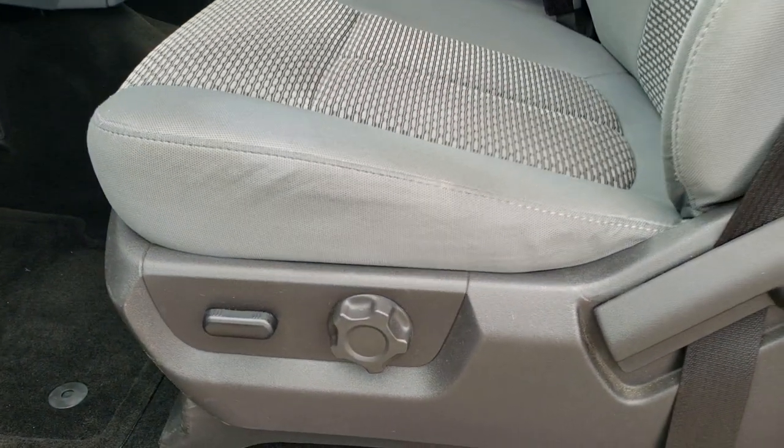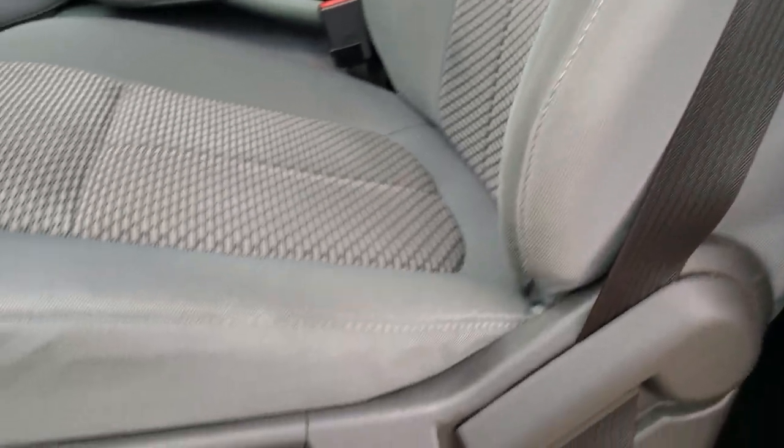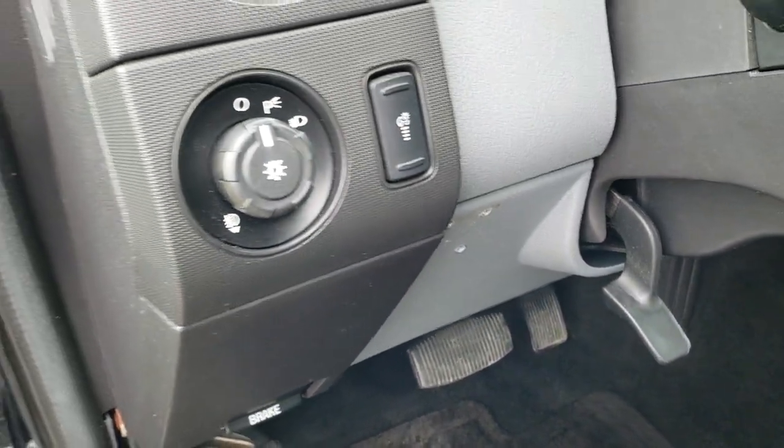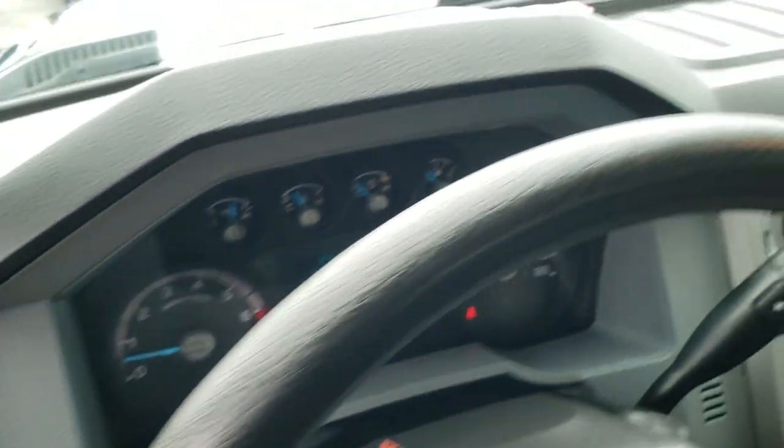Inside, the XLT package gives you the gray cloth interior. There are no rips, there are no tears on the seats. Does have the 40-20-40 split bench seating, power driver seat with lumbar, factory floor mats throughout, and you got all your light controls there, power windows, power locks, and power mirrors.